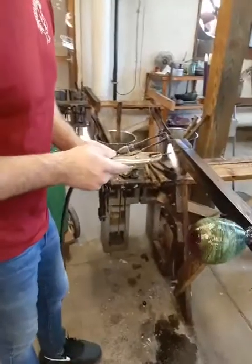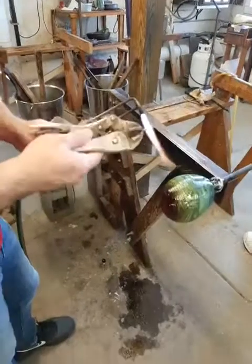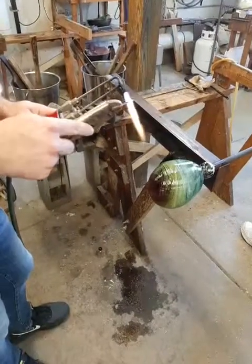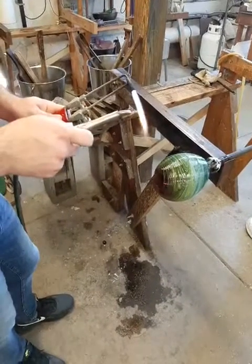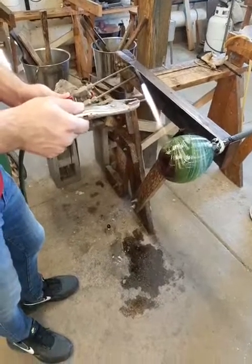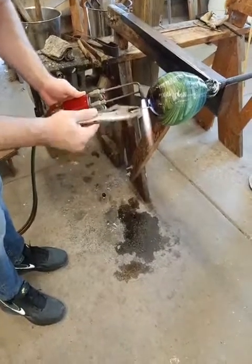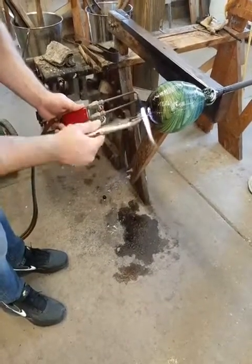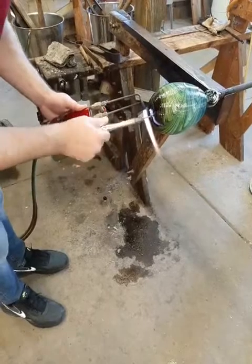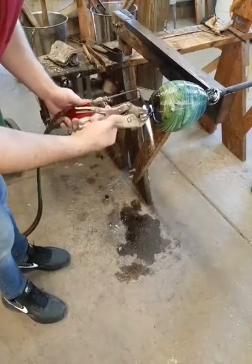a piece of tungsten rod that's stuck into the pliers there, and get it really hot, and then he's going to poke a hole in the bottom of the piece. So he goes right for the center of the bottom, he keeps the heat on it, and he pushes that tungsten rod directly into the glass and all the way through.